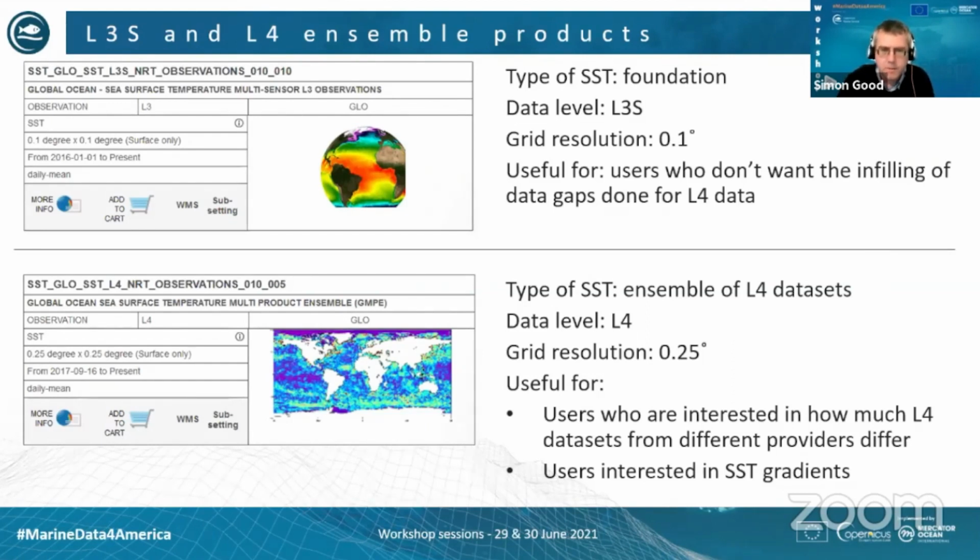At the bottom of these 2 products is an ensemble of level 4 data sets. So we've taken level 4 global data produced around the world and combined them into a single product. This is a 1/4 of a degree grid resolution. So if you're interested in the differences in what different data producers produce for various regions of the globe, then this is a good product for you. But in particular, there are sea surface temperature gradients provided in the data file. So if you're interested in gradients, then this could be really useful.